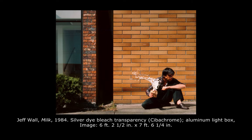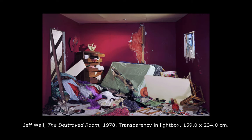For context, here is another work by Wall. This one seems to capture a split moment in time, though Wall often combines several images into one composition through a painstaking process. This work, titled The Destroyed Room, presents an untidy scene that seems lush and attractive because of the saturated colors. Despite this mess, a viewer is called to inspect and spend time in this chaos.